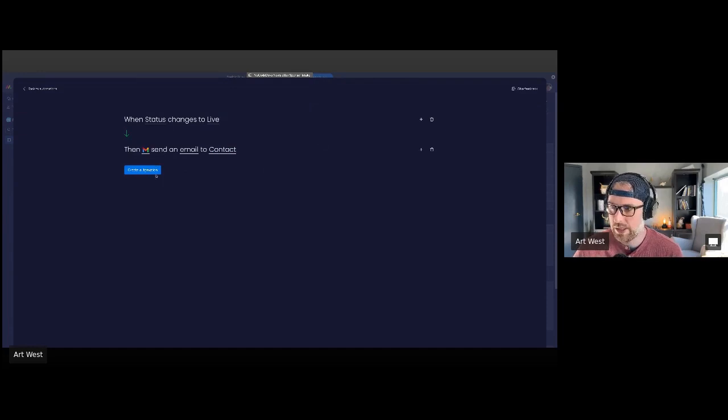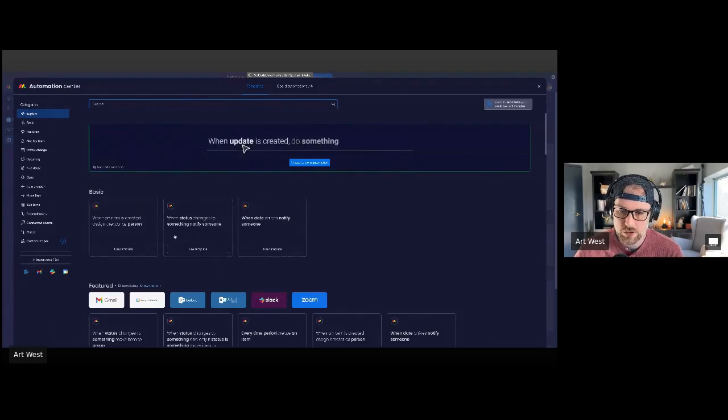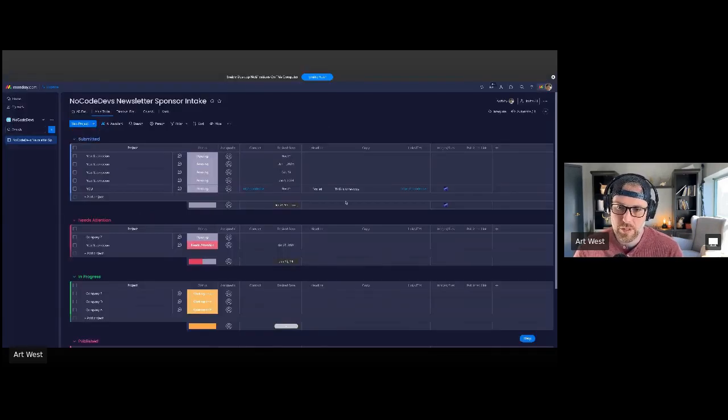I'm not going to create this right now, but I'm giving you an idea of the different things that you could do. There's all kinds of different integrations from email to Slack. We have a Slack notification set up when a new ad is purchased so that we can be notified to come into the board and edit it. So there's a lot that you can do with different automations to streamline your workflows.